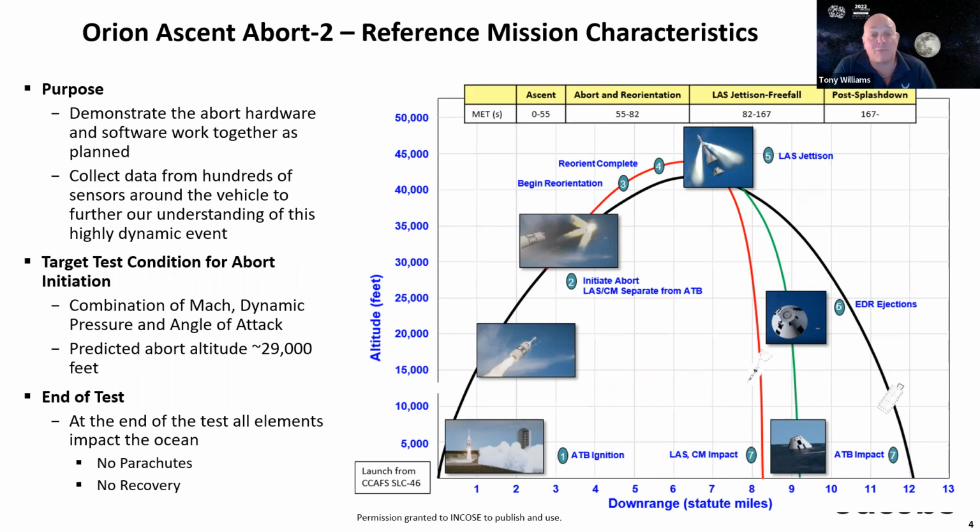The mission, and I'm going to play the video for you, lasted less than 2.5 minutes. We were trying to hit a fairly high condition of Mach, dynamic pressure, and angle of attack. We were expecting to pop the abort at around 29,000 feet. And one interesting thing about this particular test is we had no parachutes. We've already tested the parachutes pretty thoroughly for Orion. There was no real reason to spend the money. So you have this rather horrific sight of the capsule falling into the ocean without chutes. So I'm not going to show you that part.